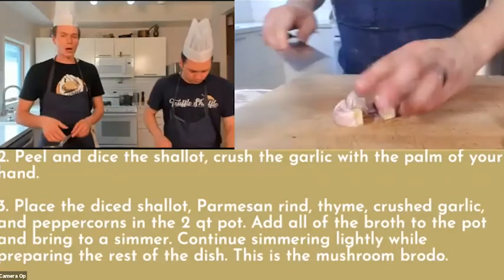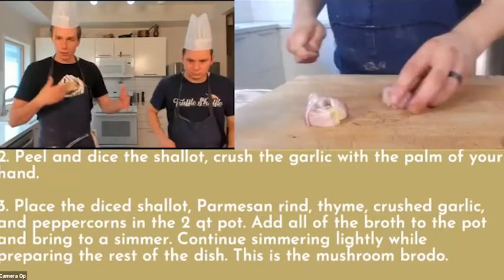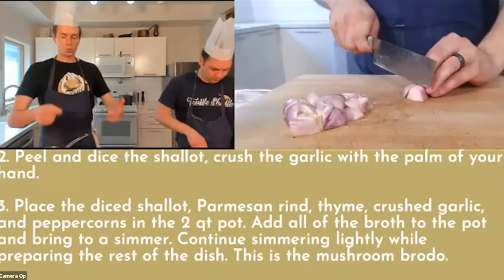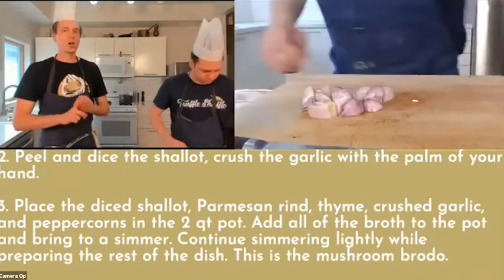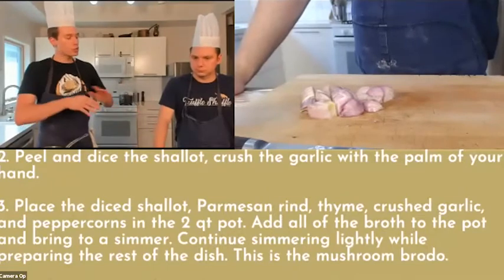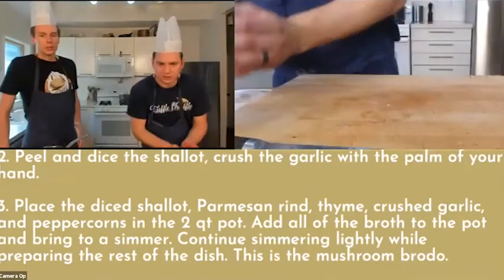So in this smaller 2-quart pot, Jason has the chicken stock, right? The broth. Some of you have mushroom broth. We're using all of the broth that we have given you, right? All that broth. We've chopped up our Parmesan rind, right? Crush that garlic, right? We have the thyme and the black peppercorns in that pot as well. And now Jason's just cutting up these shallots, and we're going to add these shallots to that too. Yep. So I'm going in with the shallots, and then we'll recap here for you guys.